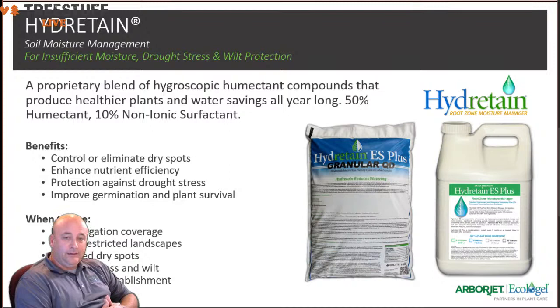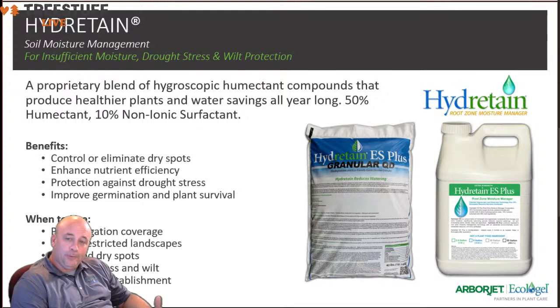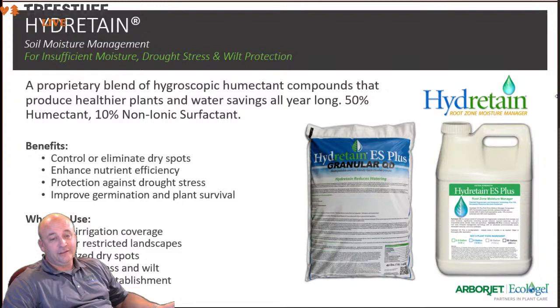Some of the benefits of this: you're going to help with dry spots. This really enhances the nutrient efficiency. It will pull your different products in, your fertilizers and stuff like that. If you're seeding or putting down sod, this is going to help with improvement in germination. It's going to help where you have irrigation restrictions and localized dry spots. This is a product that's going to help you with that.